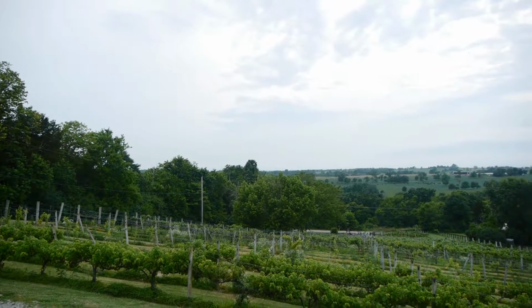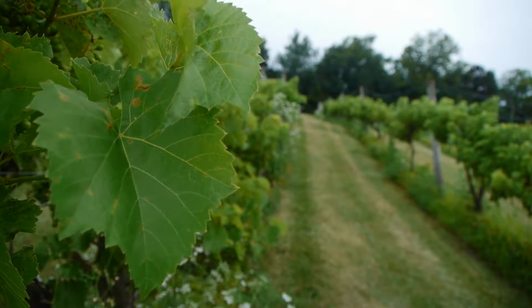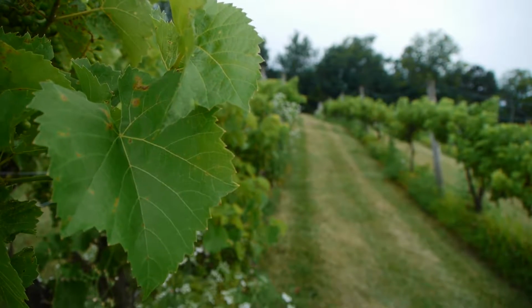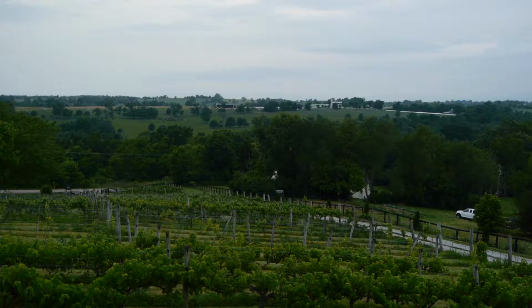We started putting in Chancellor vines, and you can still see those vines here on the vineyard today. It's wonderful to be able to see the rolling hills and all of the vines, the different lots, and it looks like you're in the middle of France. It's incredible. And speaking of France.